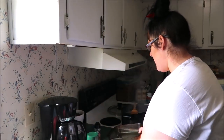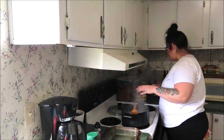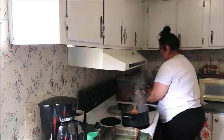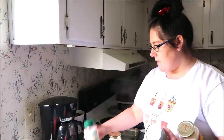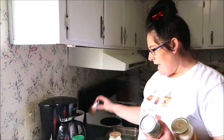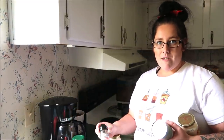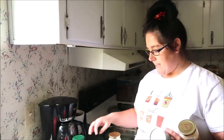I am boiling my noodles. Chicken is in the oven. And I did do half the chicken in the complete seasoning for the Alfredo noodles. And then the other half is for tomorrow, which is just mac and cheese, mashed potatoes, and chicken with the kickin' chicken. We love that stuff.